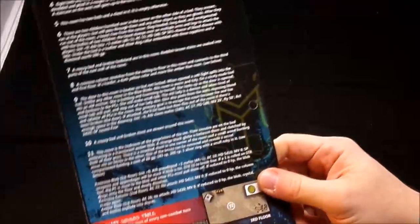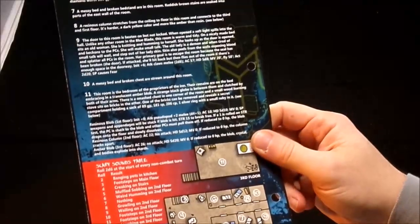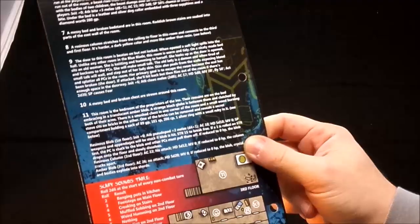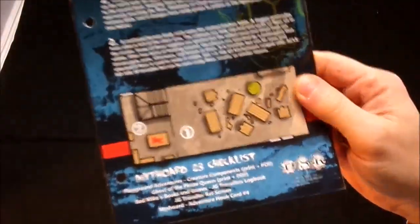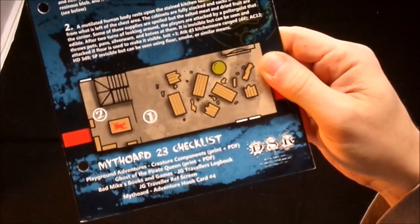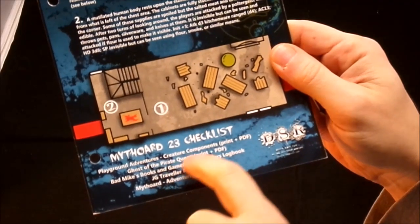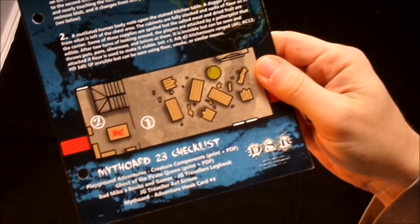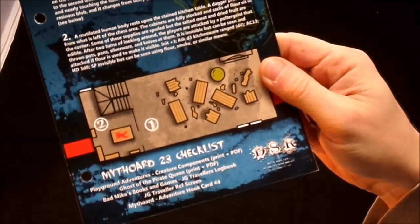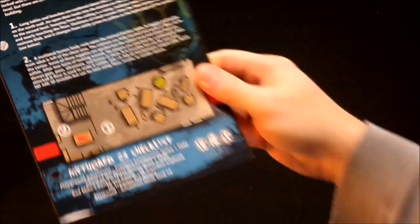I always appreciate clean maps, as well as a random table, which most of them include. The idea is that random tables give you more bang for your buck when these adventures are this short. This one's just sound, so it doesn't really affect that much. And of course, it does include our checklist, which is probably the more relevant piece here. You can see it includes an adventure, Ghost of the Pirate Queen, creature components, and then some stuff from Bad Mike's Books and Games. Bad Mike's Books and Games contributes regularly some really awesome old school content, as well as an adventure hook card. So we'll see what those are about.